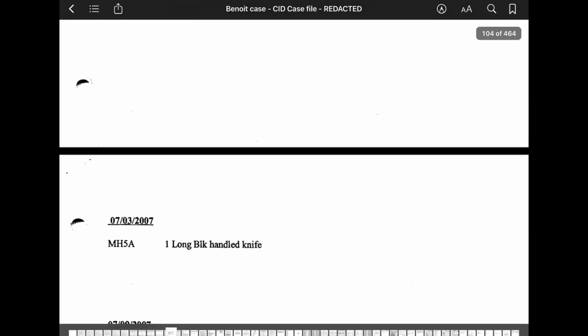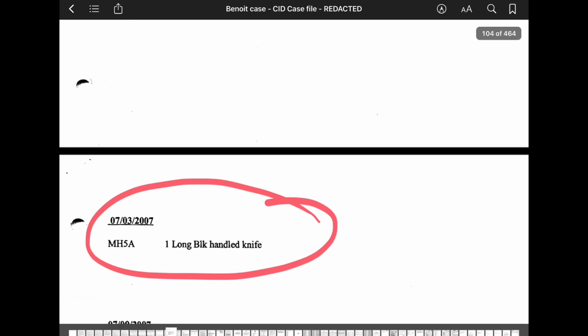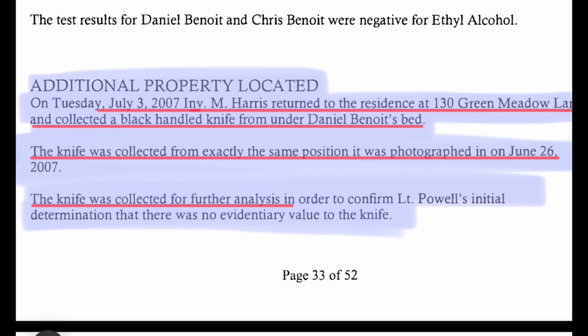And then on July 3rd, 2007, again, this is additional property, they collected the one long black-handled knife that was found underneath Daniel's bed. The detectives wrote in their reports that they collected the knife immediately after it was photographed. But if you continue reading through the documents, you'll see that that's not true. They had to return to the home on July 3rd to collect the knife because it had not been collected into evidence at the time they were investigating the crime scene.